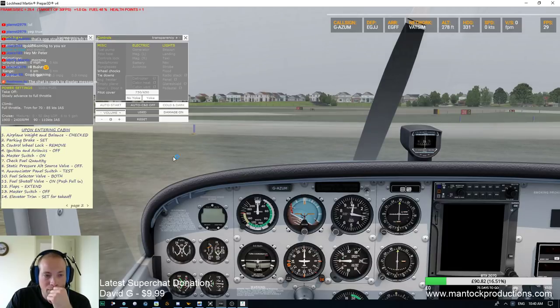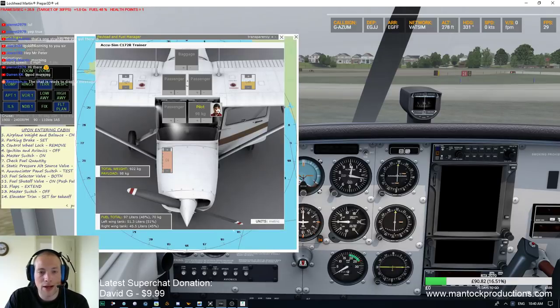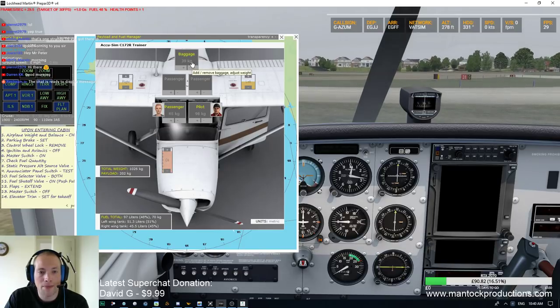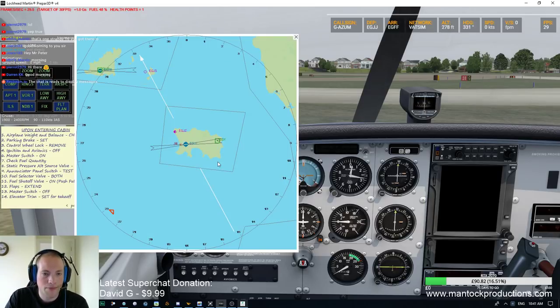Upon entering cabin, airplane weight and balance checked. Let's do that check now. So we've got about half a tank on either side, which is fine. Let's take Heidi with us, and let's take a handbag. Let's give that 5 kilos. Still quite light. That's still quite heavy for a handbag. I thought about 4 kilos for a handbag, a dainty handbag at that.